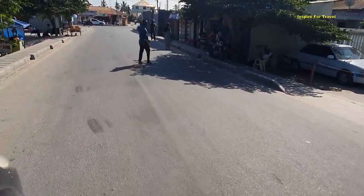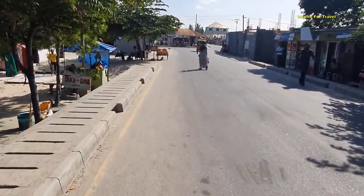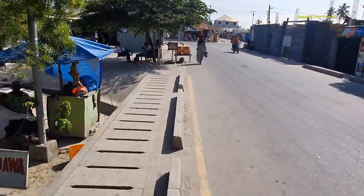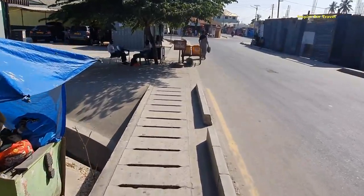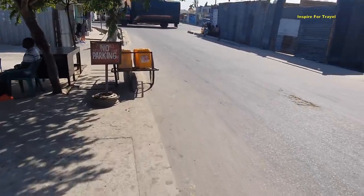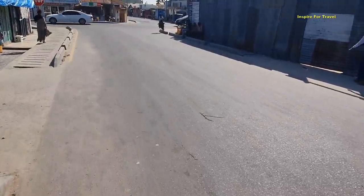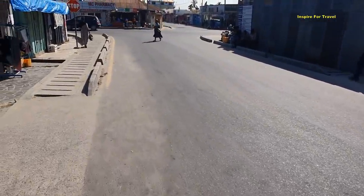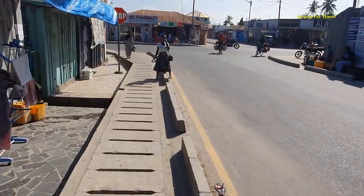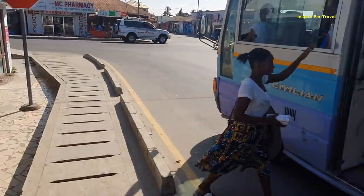So we're walking away from the main bus terminal there in Makumbusho. I just give you a little idea of what you will see when you visit the surrounding areas here. Local transport.